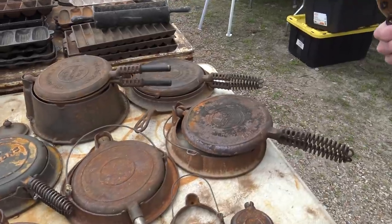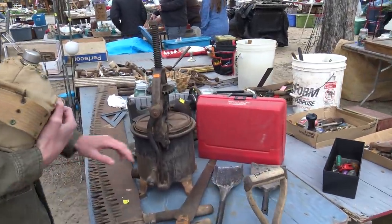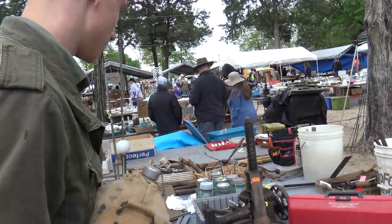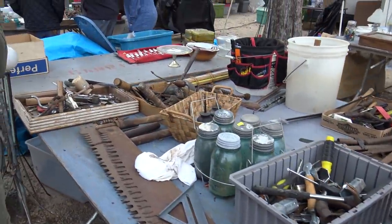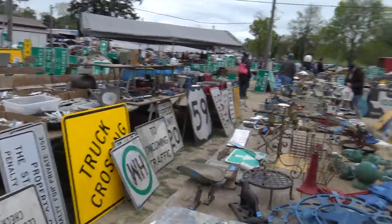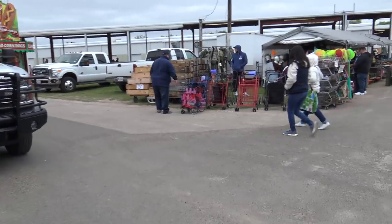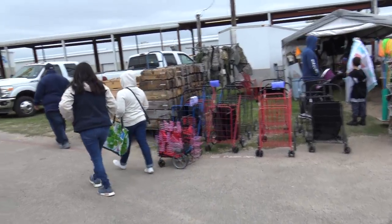We could probably get these later on though. Look at this, dude. Make some ice cream. Some ice cream in the shop. So much stuff. We found a bunch of military stuff. Tons of crates.